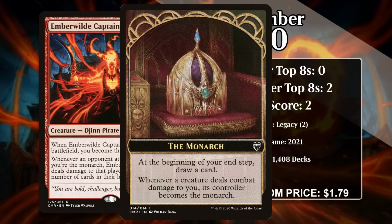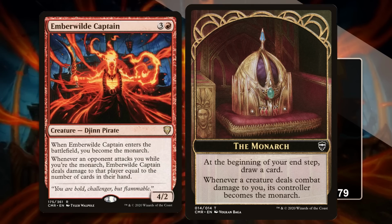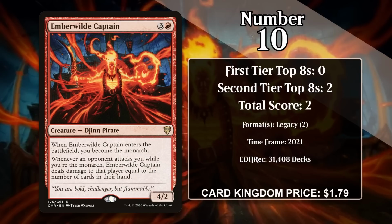The downside is your opponent can become the Monarch if one of their creatures deals combat damage to you. So the Captain's design is a pretty nice way of punishing your opponent for trying to take your crown away. It can be especially punishing if you're the beatdown and your opponent has a fistful of cards. The Captain is from Commander Legends, so the only 60 card formats it's legal in are Legacy and Vintage. It's gained a couple of points in blue-red tempo decks in Legacy, but those points both came in 2021, so future Djinns are likely to bump this off the list.